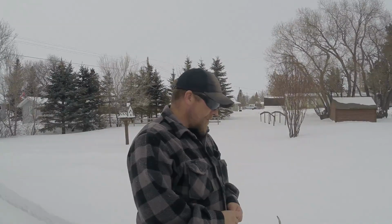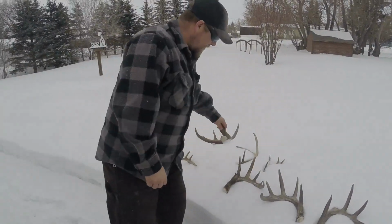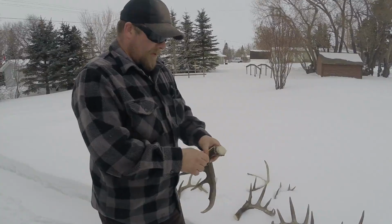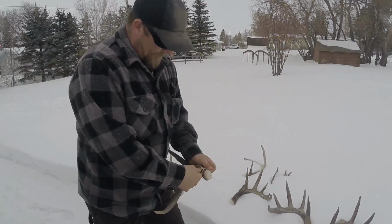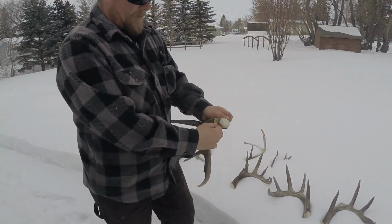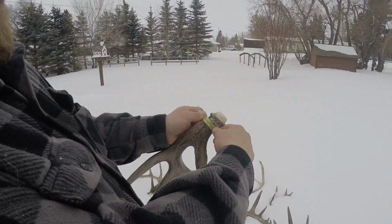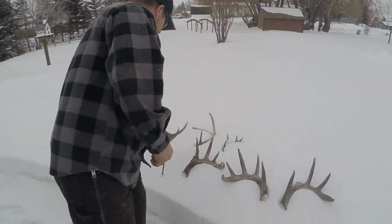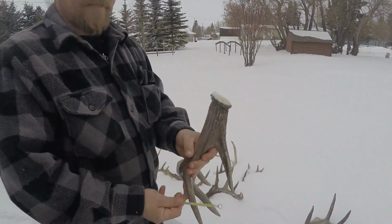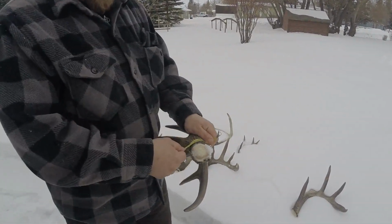Okay guys, well, we made it home here, so I'm going to just measure these bases. I just want to see, this is not very big, but I want to see what they measure. So that one's 4 6/8, right on the money. So we'll see what this big guy is for base. He's quite a bit heavier than the other one. I figured he'd be around 6, but I don't know.